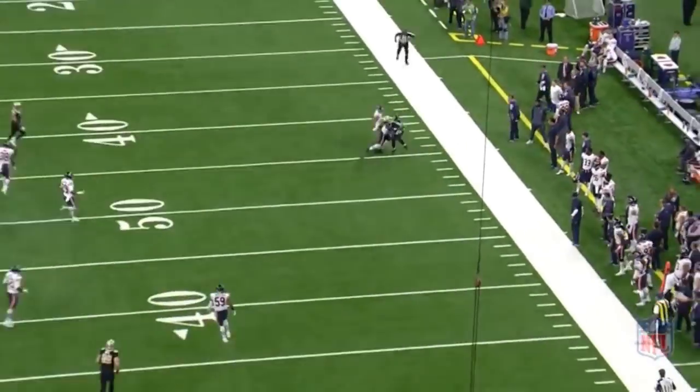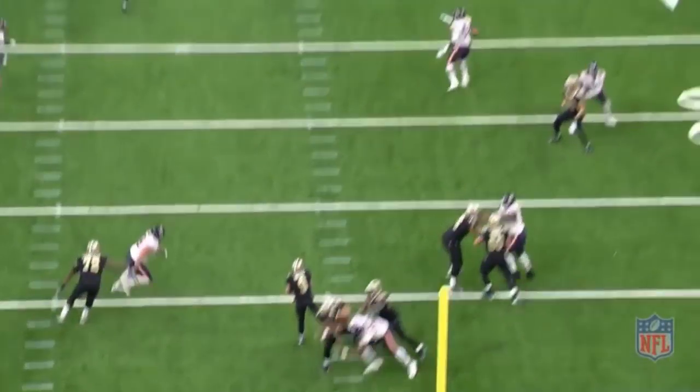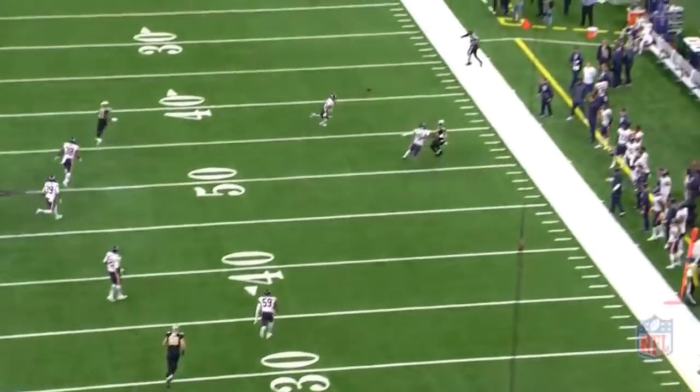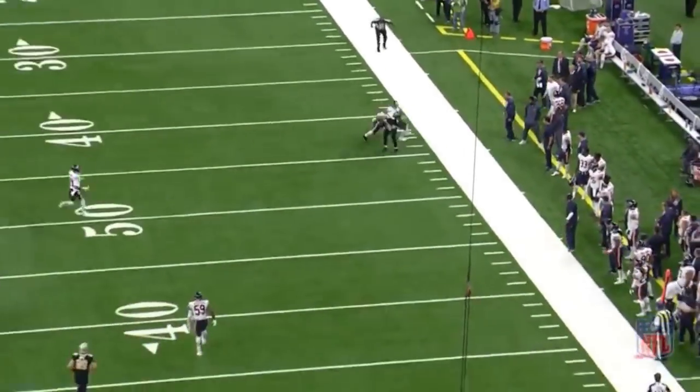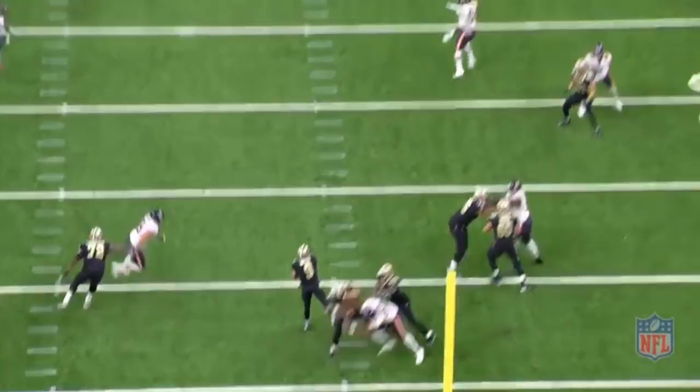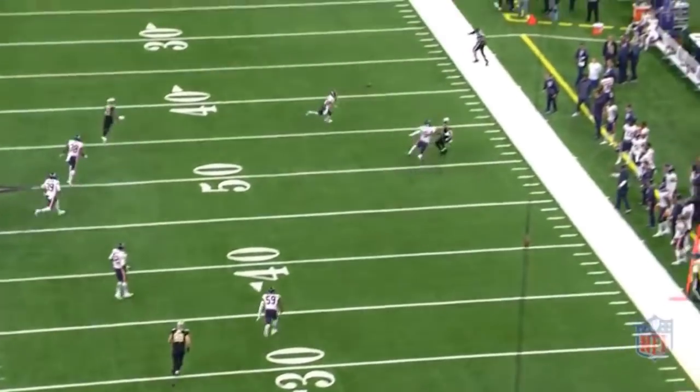I mean, this is one of the best examples of chemistry between any type of receiver and a quarterback all year, because they're trusting each other to make each other correct. And it's a truly phenomenal play. I love this play so much.